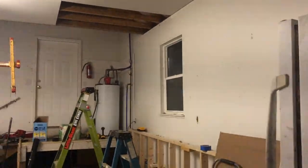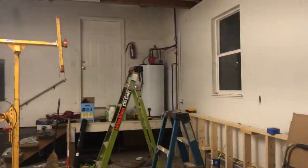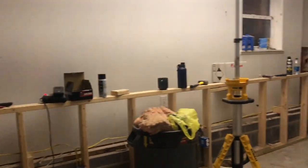These windows don't let a ton of light in, but because we're gonna have this big French door and the sun rises on this side over here by the shop, it should let a lot of morning light in, so that'd be good for school and whatever we're getting into during the day. So anyway, it'll be dark in the evenings over here because the sun will be on the other side. But anyway, this is the progress so far.